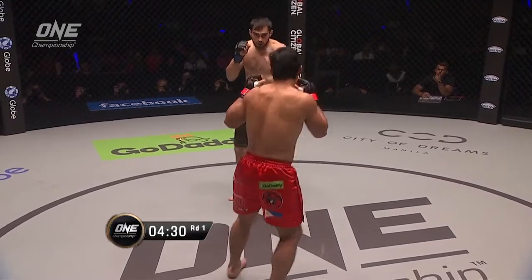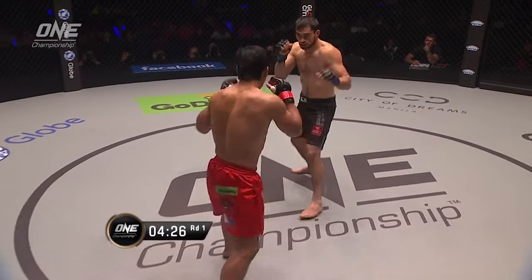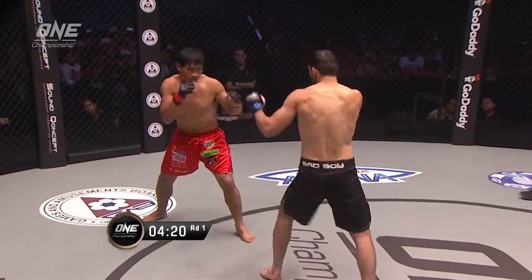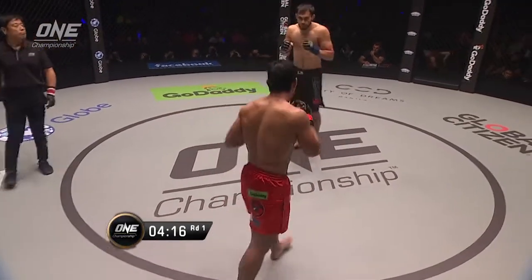Folayang looks for the outside thigh early. You can see the difference just in their stances alone. Folayang's very relaxed, very comfortable on his feet. You can see Aziz almost looks a little bit awkward standing in front of Folayang.